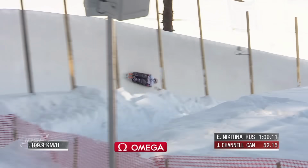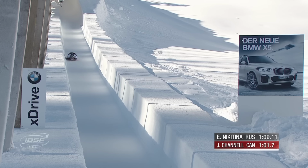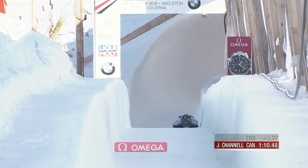She knows it though, and at this point, you're just trying to set yourself up for a second run. You have to be professional and keep the wheels on it, because you're going to have to come back the second run and try to cut some people down. 132.3 is 4 kilometers an hour down, and a tip-tap between Martineau and Portago. Slowest run of the heat so far, 1:10.48.